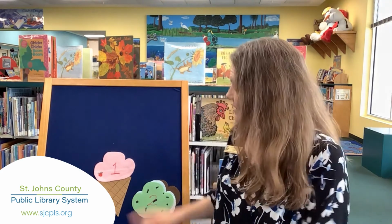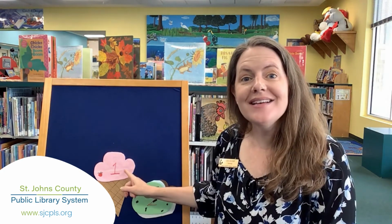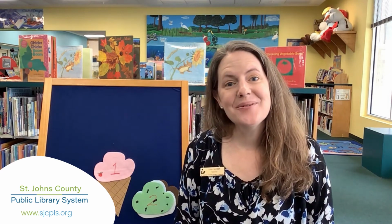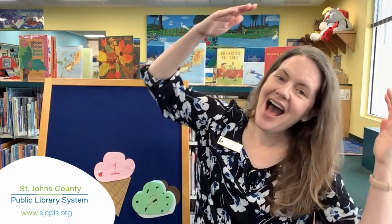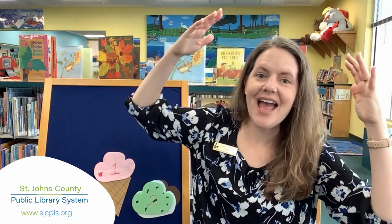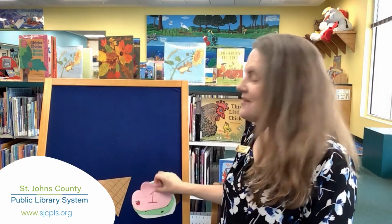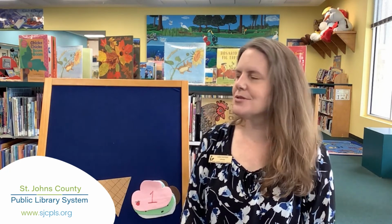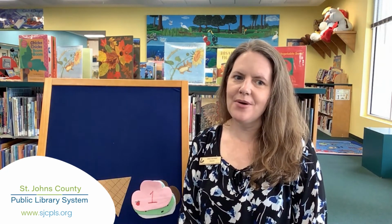Wow. There's only 1 scoop left on my ice cream cone. 1 scoop on my ice cream cone. 1 scoop looking oh so yummy. The sun was high on this hot summer day, and I ate my scoop right away. 0 scoops on my ice cream cone. So then I just ate up the cone.